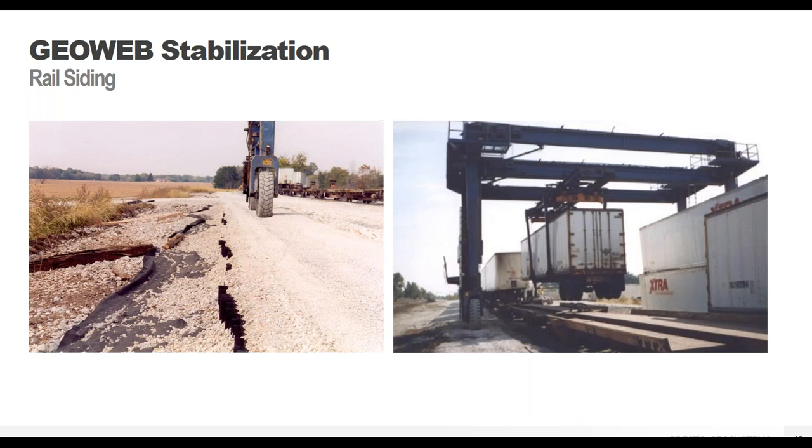So we worked with the engineer and the contractor and the Class One. It used about 30 panels of GEOWEB on each side of the track. And like I said, we still provided a full detailed evaluation so that the owner, contractor, and engineer understood the solution and our benefits.